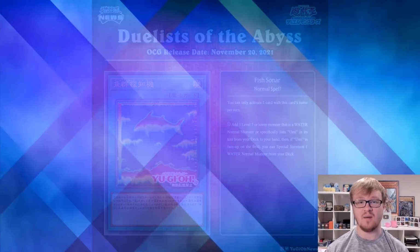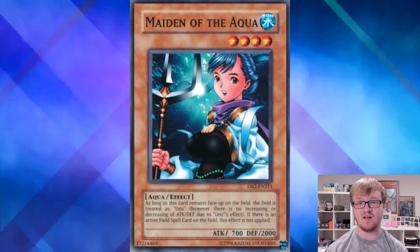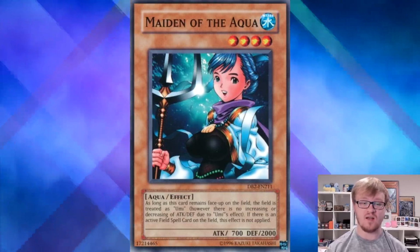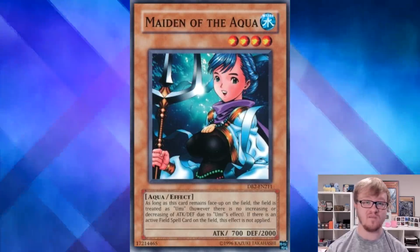Now, I will say here that Maiden of the Aqua was one of the oldest Umi support cards in the entire game, so I am happy to see that she got an upgraded form. This is a card that has been around for a very long time, so it's cool to see an upgraded form, although I wish they did more with their artwork so it wasn't exactly the same as the original artwork from way back in the day.